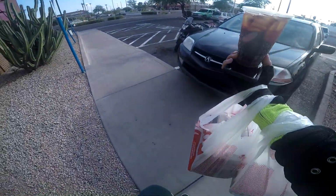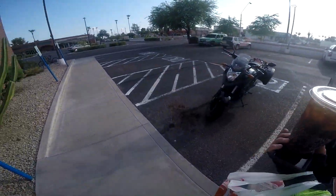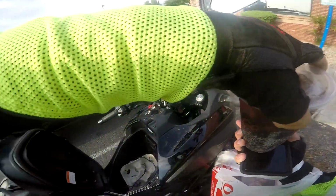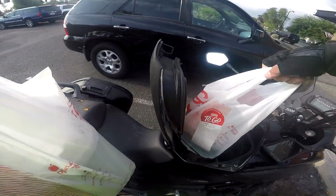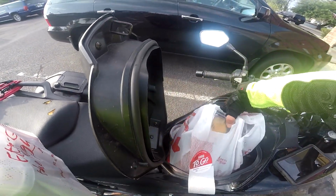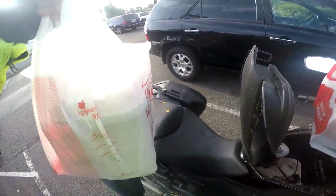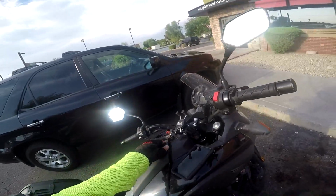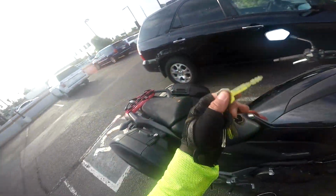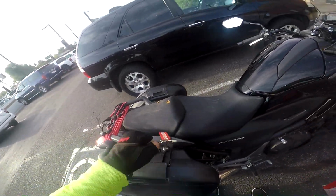Now, the question on everybody's mind is how all of this food fits in this bike. First, we put the drink in. Sometimes I can squeeze some food into there. Looks like these are just slightly too big, meaning it will go in the cases.